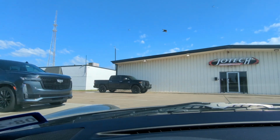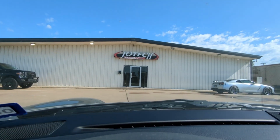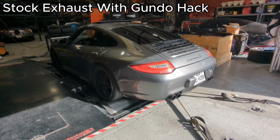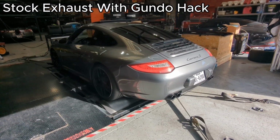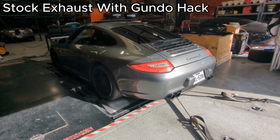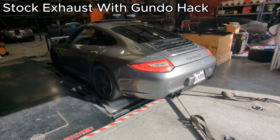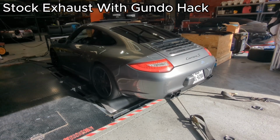I'm headed to Tech Motorsports in Dallas, Texas. Tech is known for building some of the highest horsepower Nissan GTRs in the country. For the first run, we'll be doing a baseline with the stock exhaust along with the Gundo hack, which really doesn't give you any additional power. We're going to use this to see how much horsepower we're starting with. Then we'll add the ECG Performance exhaust and see what the horsepower difference is.